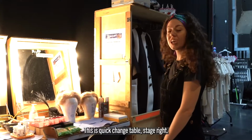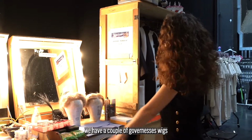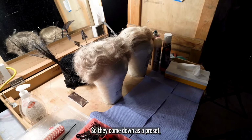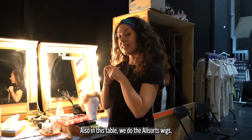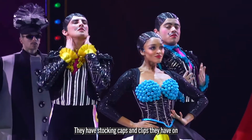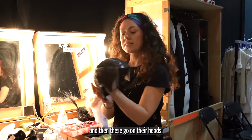This is quick change table stage right. During the half, we have a couple of governess's wigs that we put on. So they come down as a preset, so they're ready to go for us. Also in this table, we do the all sorts wigs. They have stocking caps and clips that they have on, and then these go on their heads.